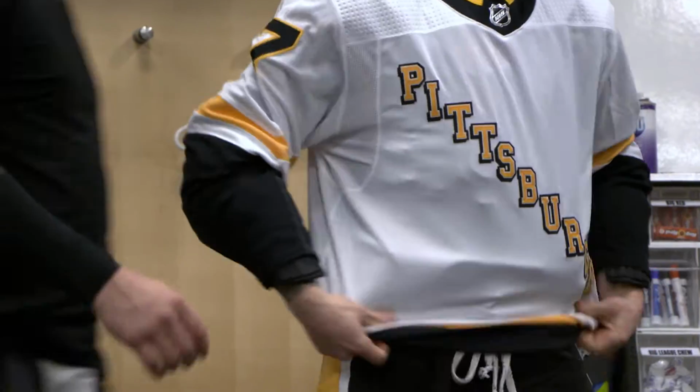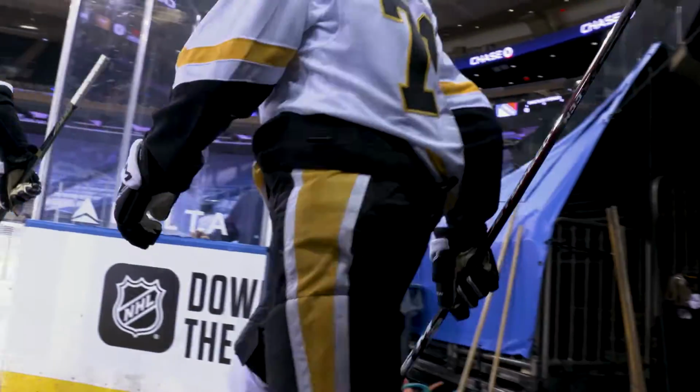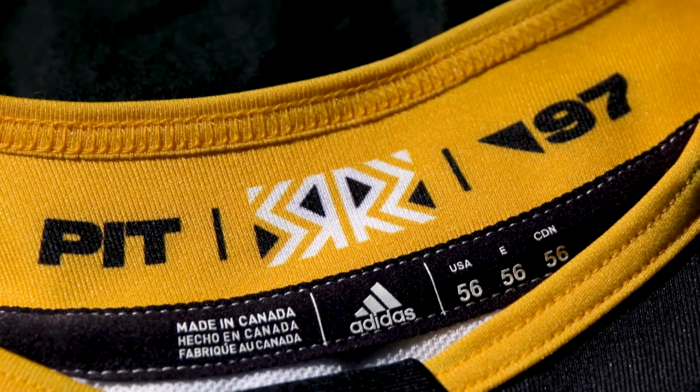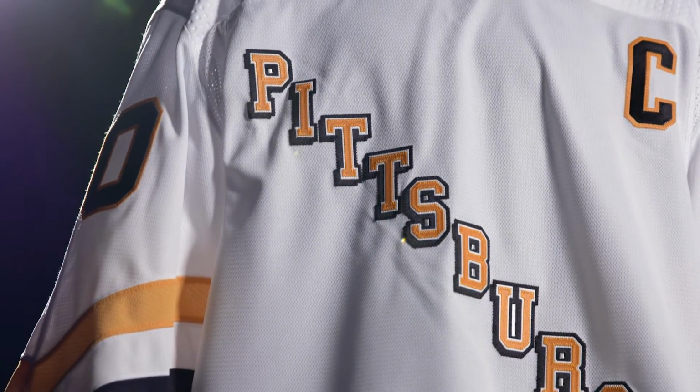On the first day of February, the Pens took to the ice at Madison Square Garden wearing their new reverse retro jerseys. Inspired by the jersey the Pens wore in 1997, the sweater is yet another piece of work brought to life with the help of Pro Knitwear. For over a decade, the Brookline-based athletic apparel company has been assisting the Pens in dressing for success.